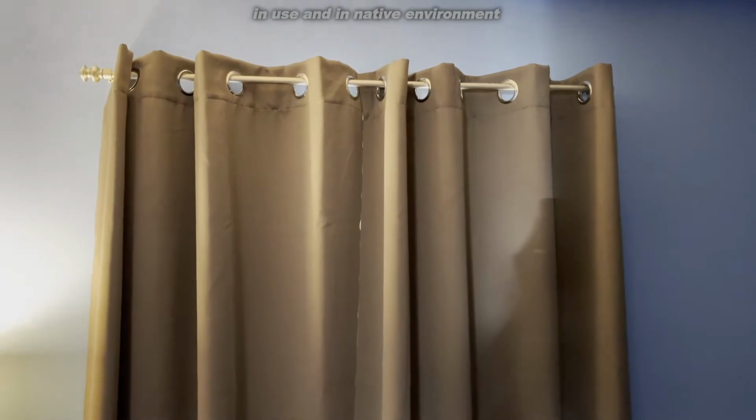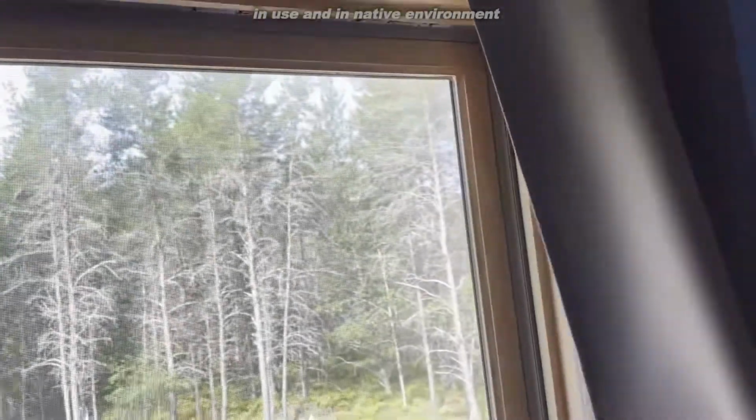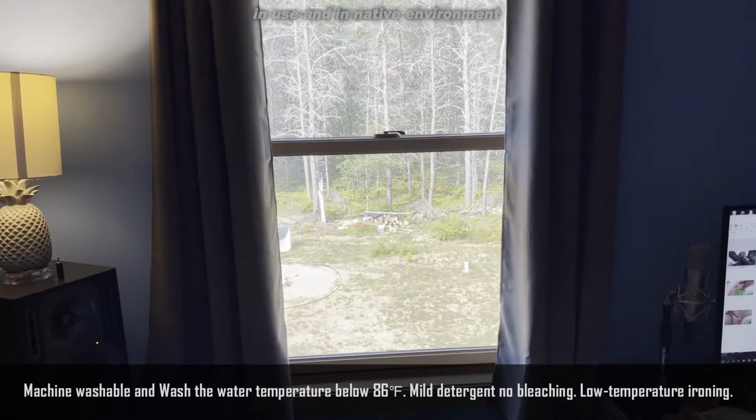Now, what's so great about this product? First up, they are fantastic blackout curtains. For me, I live in Florida. I like the room to be dark when I take a nap during the day. These do a great job of really blacking out the background.